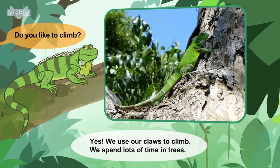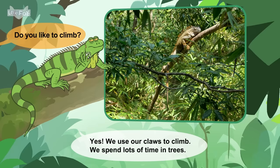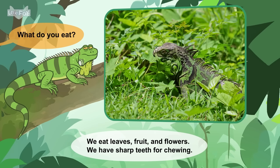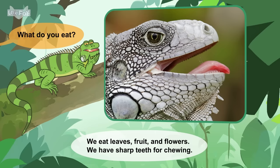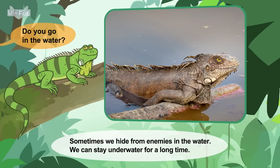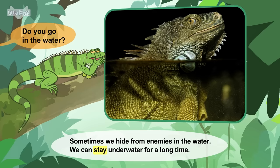Do you like to climb? Yes. We use our claws to climb. We spend lots of time in trees. What do you eat? We eat leaves, fruit, and flowers. We have sharp teeth for chewing. Do you go in the water? Sometimes we hide from enemies in the water. We can stay underwater for a long time.